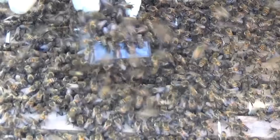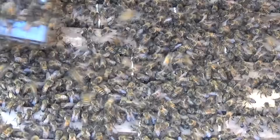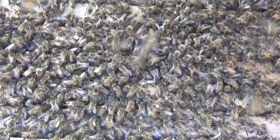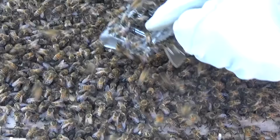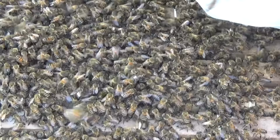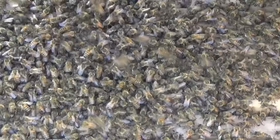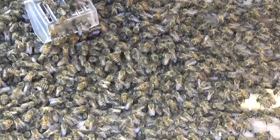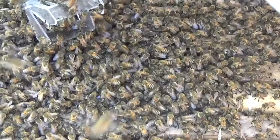Shake these bees off of it. You'll never be able to see it if we don't get some of them off of there. Oh, it's so full of bees inside of here. I don't even know if you will be able to see her come out. I don't know if I'll be able to see her. All right, let's go ahead and turn her loose on this pile of bees. Let's see if I can.